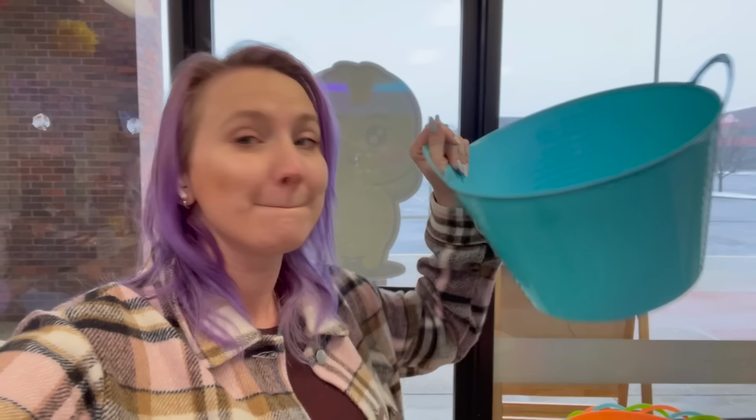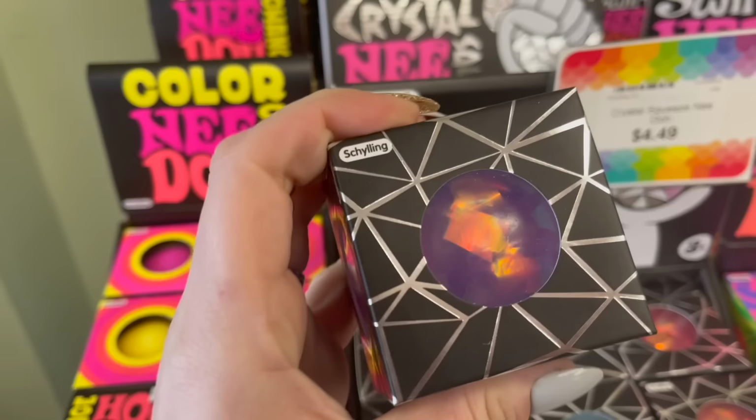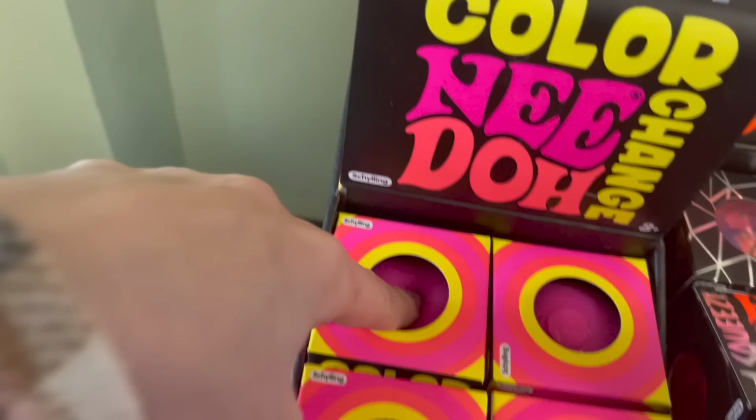Let's grab a basket and get started. Just like last time, we're gonna start in the Neato section. I think some of these might be kind of hard to tell. So this is the crystal squeeze Neato, but it looks kind of pink in there. And I don't see any color changing Neatos in the purple. I do think that the pink changes to purple, but that won't count.